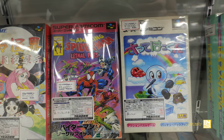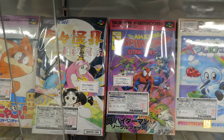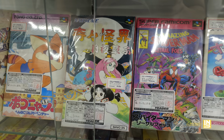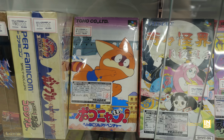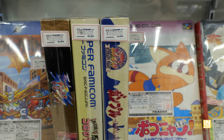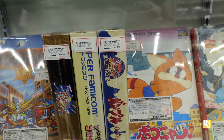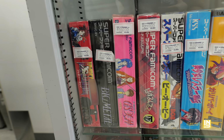Now, these games have been here for a while. The Amazing Spider-Man: Lethal Foes, Japan exclusive, 149,000. 84,800 there for Pocky & Rocky 2. This little, I don't know what the heck this is. 168,000. Expensive. But next to Gunman's Proof, 6,980 or 69,800 yen. Now that was released in '97 if I'm not mistaken. So a super late release.